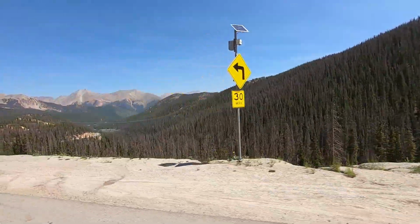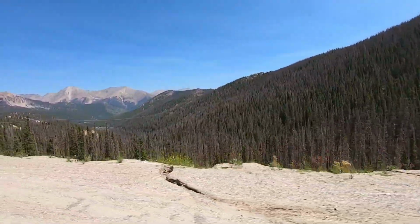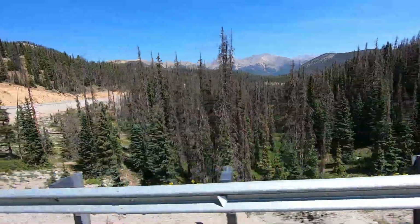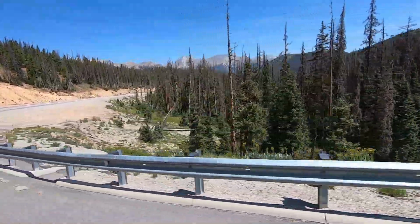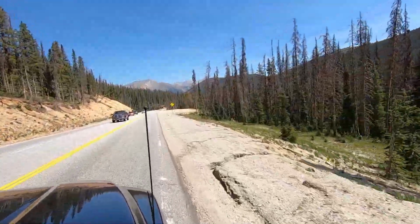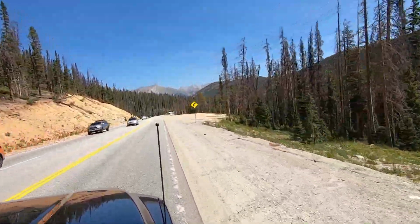And didn't you say you thought your truck would be relieved to be at the top? Yeah, my truck started to get a little warm. It was working, but it wasn't bad. I was just glad to get kind of over the top.